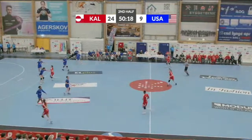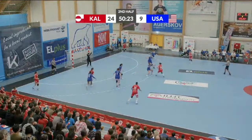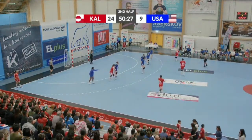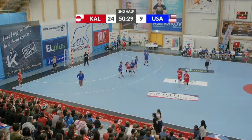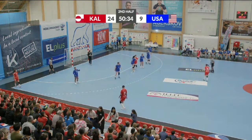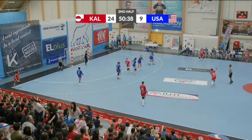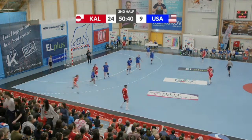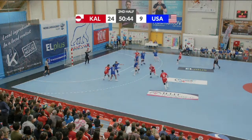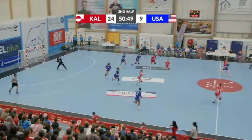Flying by Fly. Unfortunate for Fly there. It's going to be too easy for me to continue to say that, as the U.S. is now 9 goals to Greenland's 24. Great shot from Monroy. She's been looking for that all day today and some of the game yesterday, but those Greenlandic defenders have gotten their hands up and been able to block a lot of those shots from 6. So we'd like to see a lot more of those shots from deep continue to fall. As we see one shot from deep, stuffed by Wheeler.